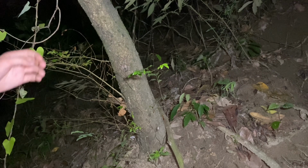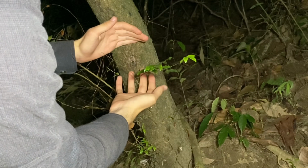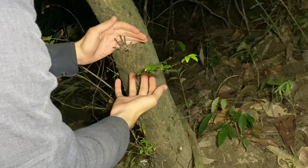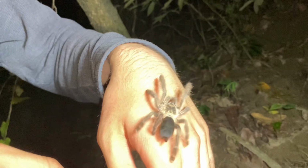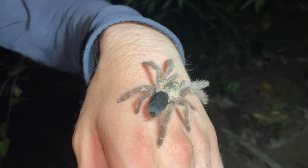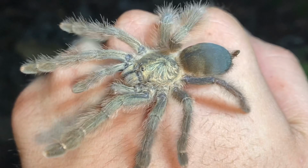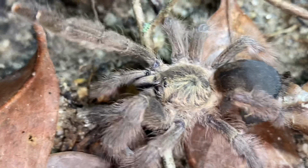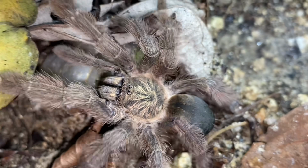We have a Panama blonde tarantula sitting up in this tree here. This species here is Psalmopoeus pulcher, which goes by the common name, like I said, Panama blonde tarantula, but that is not to be confused with the Panama gold tarantula. That would be a Phormingochilus... Phonoplma belinde, and they aren't very closely related at all.